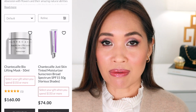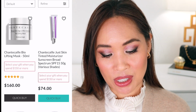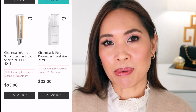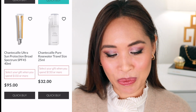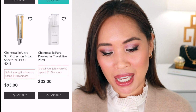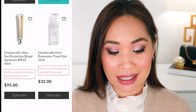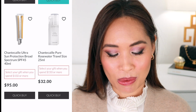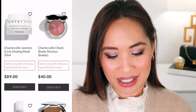You know I love it. I have mine in tan. I have not tried the lifting mask, although that looks interesting. Of course, the SPF. I love the SPF. It is the one I wear every day. I have it on now. The Rose de May Rose Water is amazing. I have the big one and the little one, so I do have that travel size one. The Jasmine and Lily Healing Mask, I haven't tried it yet, but it looks beautiful.